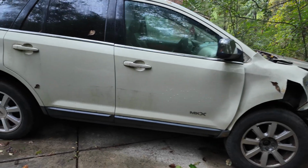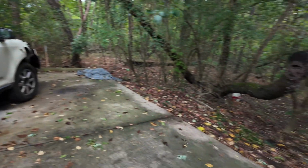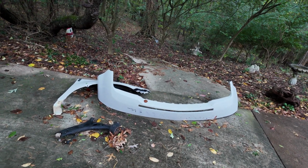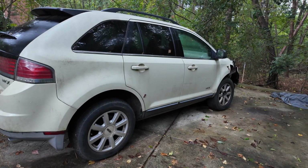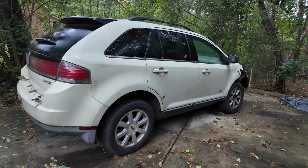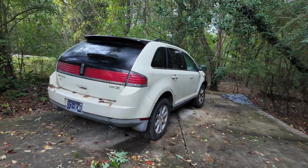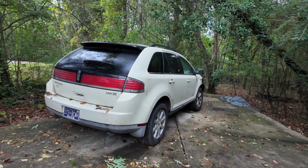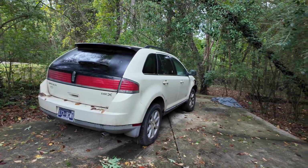Paid $700 for the car. Approximately $300 for the bumper, fender, control arm, and axle. And approximately $200 for the paint. So right now we're sitting at $1,200, and I'm sure there'll be a few miscellaneous things here and there. That's probably another couple of $100, so that'd be $1,400.